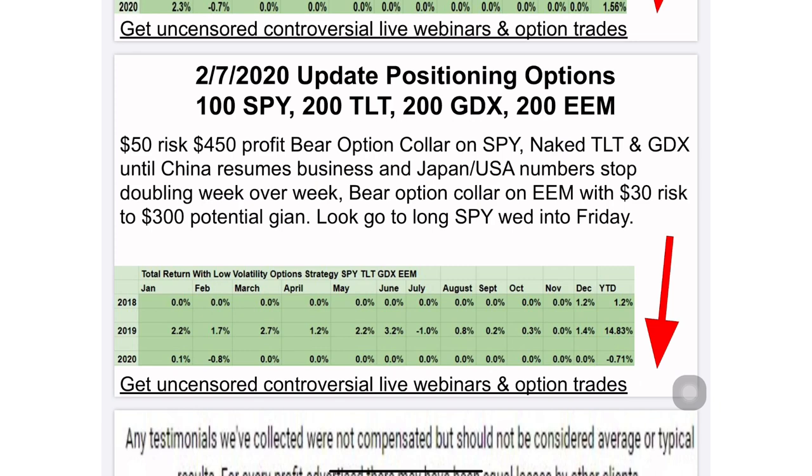Now, to follow our same strategy, but applying options does require a lot more money. So you have to have 100 shares of the SPY, 200 shares of TLT, 200 shares of GDX, and 200 shares of emerging markets to get the right allocation of capital into the stock market, which we have in the SPY and emerging markets, the bond market, which we get the cream of the crop with the TLT, and that's your 30-year bond from the U.S. Treasury, and then an inflation hedge. What happens when you print too much money? Inflation, GDX. Okay, so gold can survive when stocks and bonds both crash. And really, I think this will be the position we can hold on to the longest.